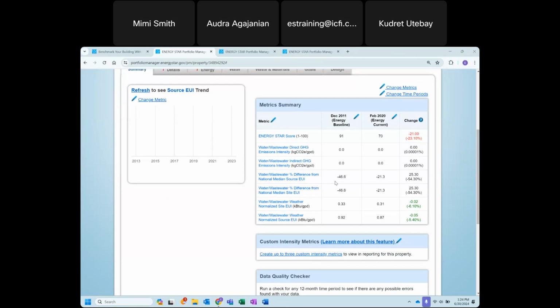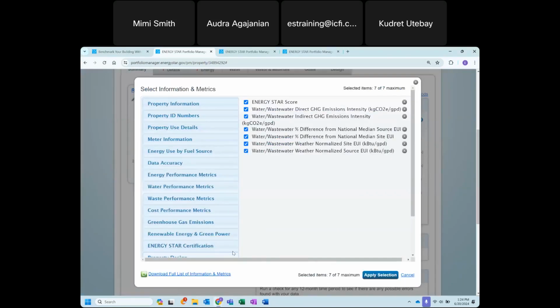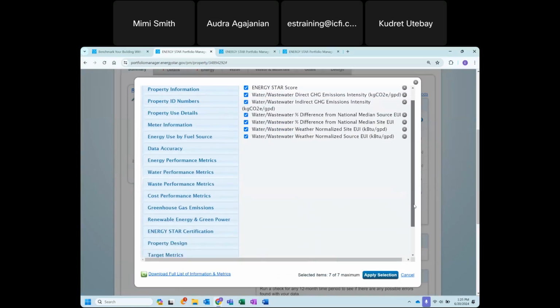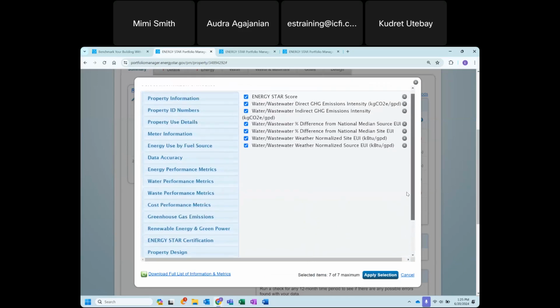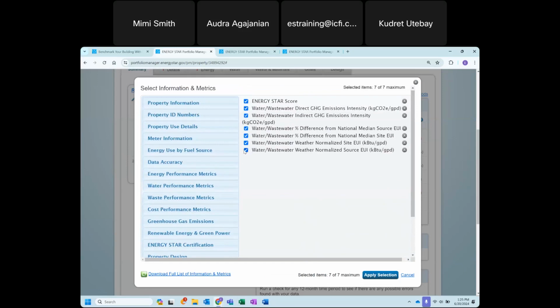So from here, we will update this metric summary table right here. So we will click into the Change Metrics button. And the first panel that you will see here are the selected metrics that you will see in the table itself. But then the left-hand side should look familiar with what we saw earlier from the views metrics that we can update. And we can scroll down here to show you those different options there. Now here you can select 7, and you'll see 7 are currently selected. I'm going to deselect them to change up what we can show here.